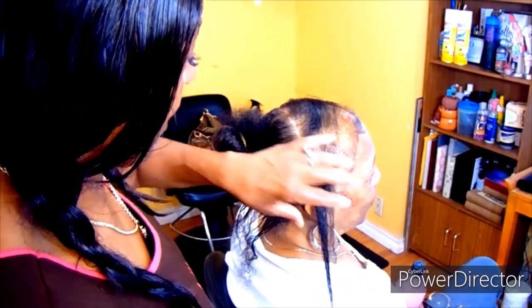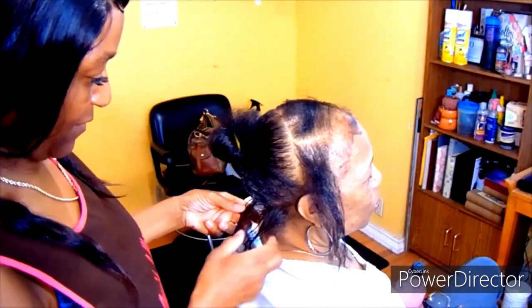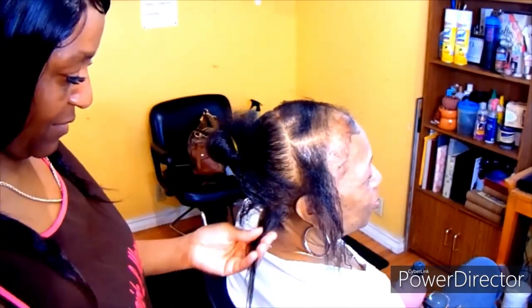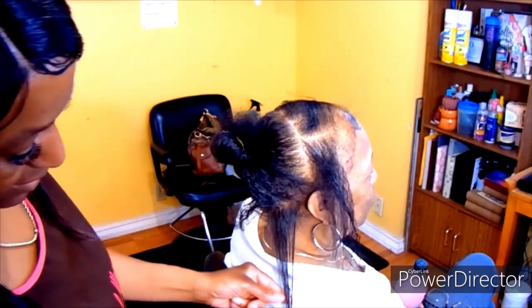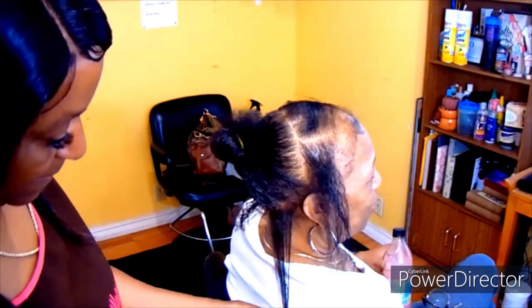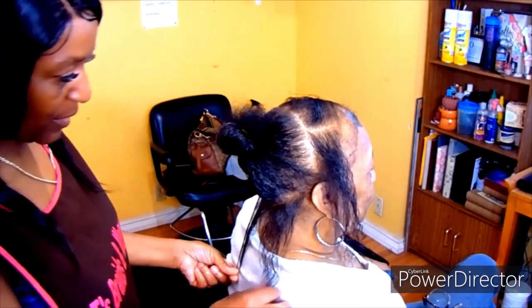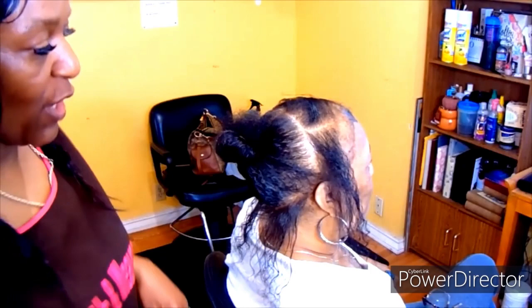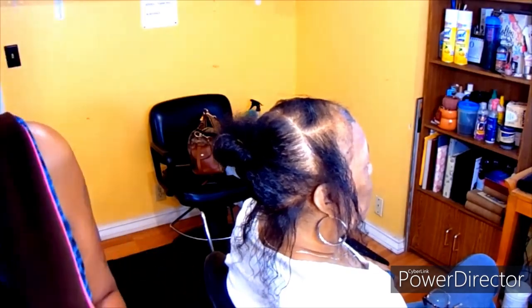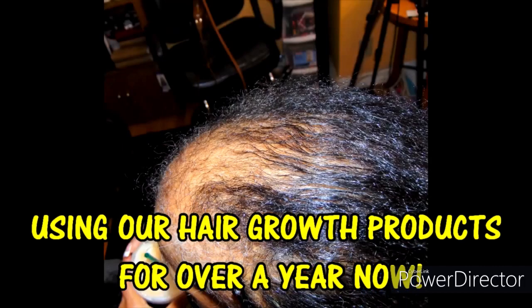Okay, y'all, so first I'm gonna start off by showing you her hair growth. Yes, look at this hair growth that she is experiencing. She's been using our GNG hair growth oil and our GNG hair growth butter, and her hair has been growing, y'all. Look at this. I need to go back and show you guys a before shot, and you guys can see her hair growth.